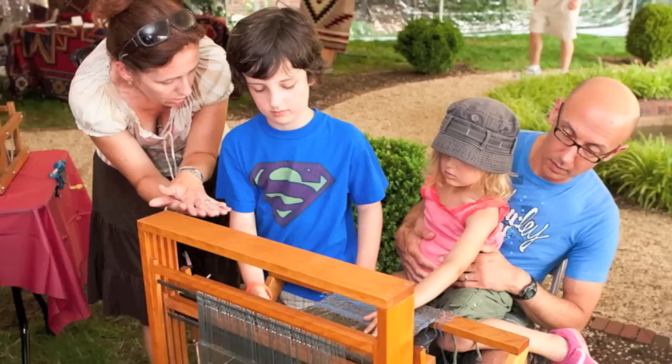A lot of kids today don't really have an intimate relationship with their textiles. You'd be surprised how many don't sew, don't weave, never made those little potholders that you and I did when we were kids. So this is all new territory for them.